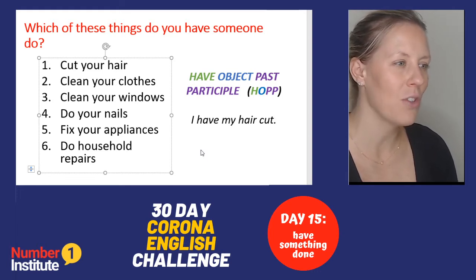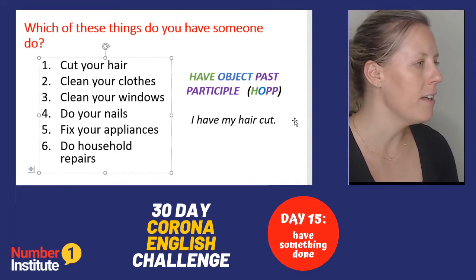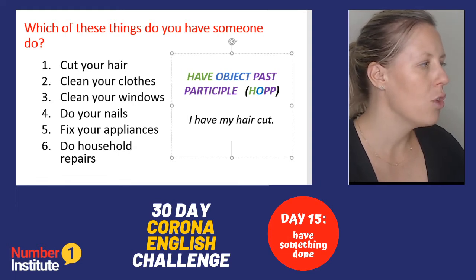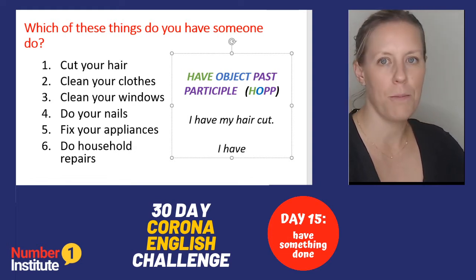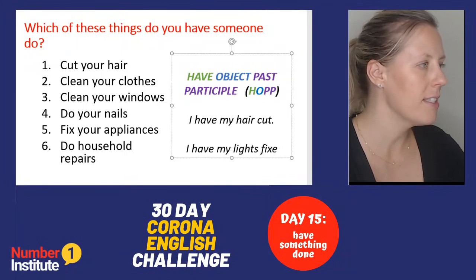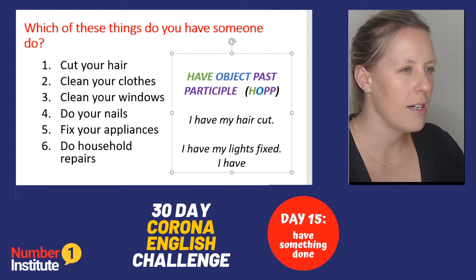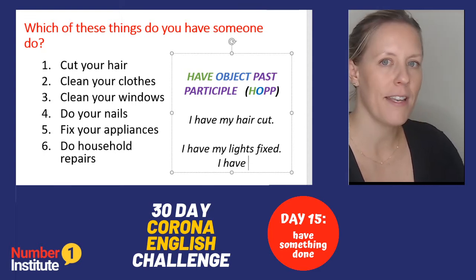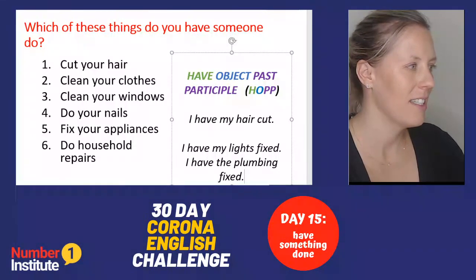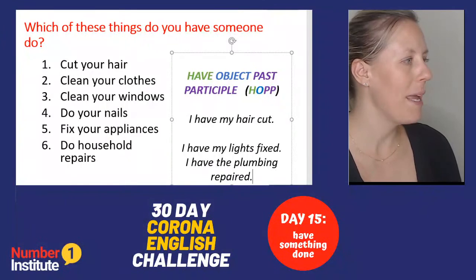Very good. I have my household repairs done. So you could say a number of things here. Let me write some examples. You can say I have my household repairs done. That's fine. So depending on what it is, I have my lights fixed, or I have, what other household repairs? What breaks in our house? I have the plumbing fixed, or we could say repaired, but having household repairs done is also fine.